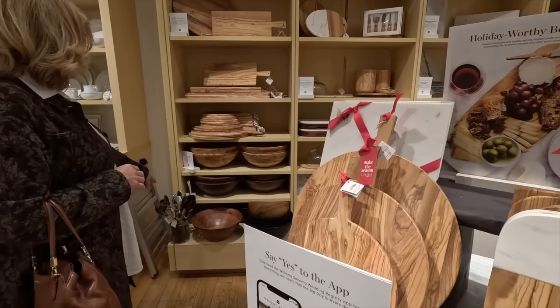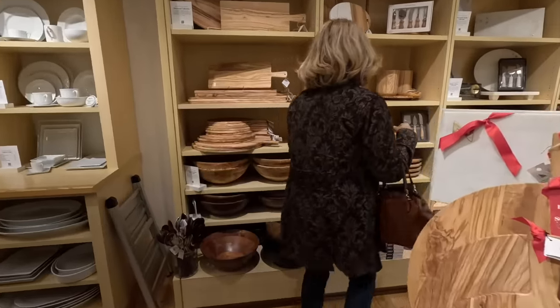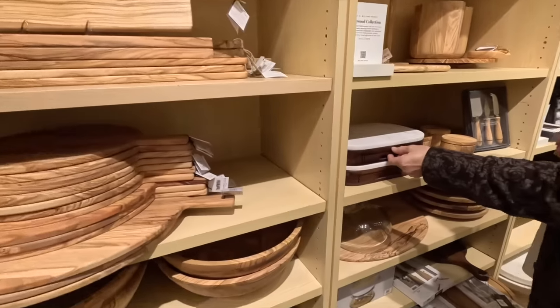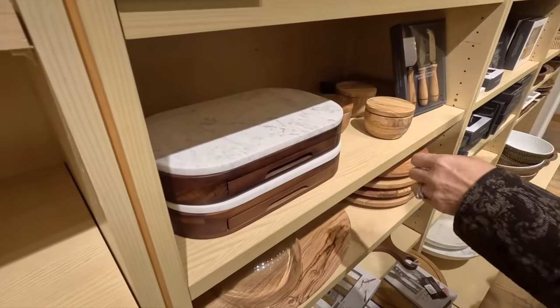And look at some of these bowls. I mean, just beautiful pieces of wood. I saw this. Look at this. This is wood with a marble, but you just put that out and there's little cheese knives. Cheese knives. Nice. Oh my gosh. Yeah, and a salt cellar.